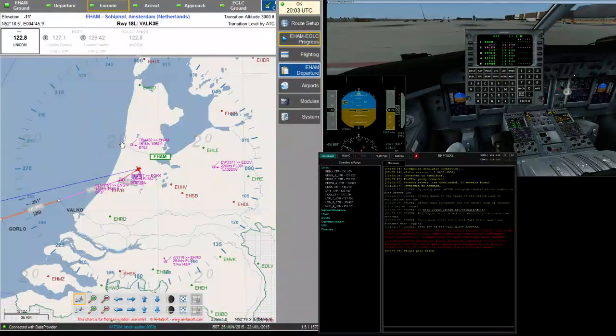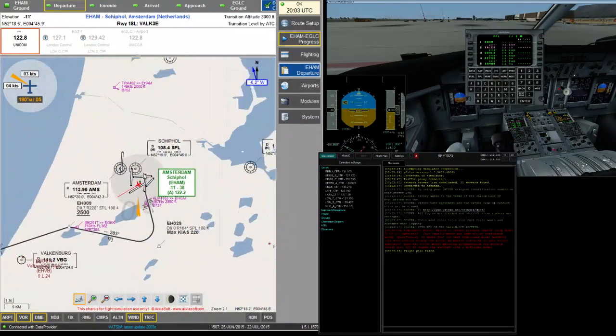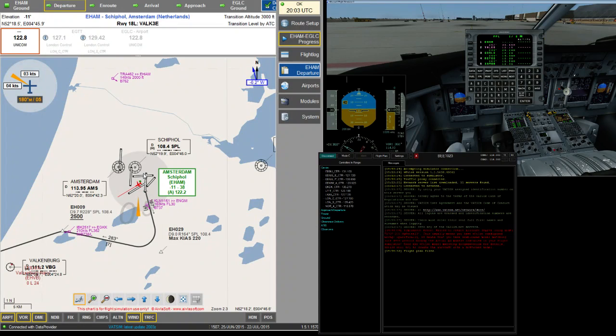So what runways are other people using? Yeah, 18 left looks okay. So we now need to put in our SID, our standard instrument departure.